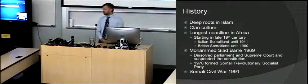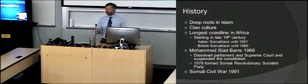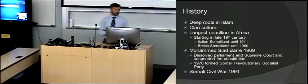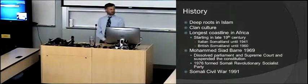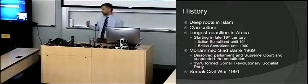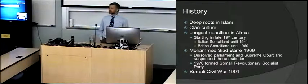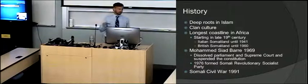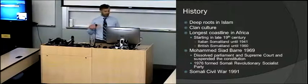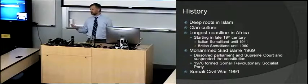At that time, there was a government formed in 1960, which had a parliament and a Supreme Court and a constitution. It was not very well established, and thus 9 years later there was actually a military coup. One of the generals of the army, named Mohammed Siad Barre, then took power of Somalia. He quickly eradicated Parliament, the Supreme Court, the Constitution. He ruled for the next 22 years.